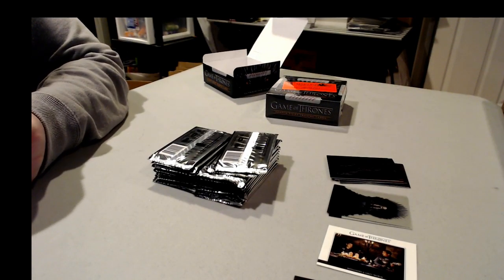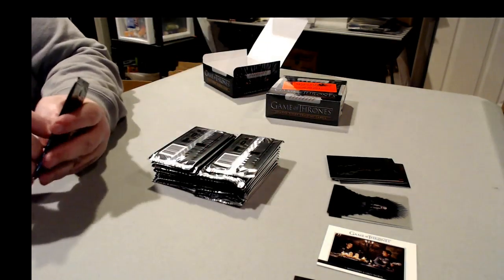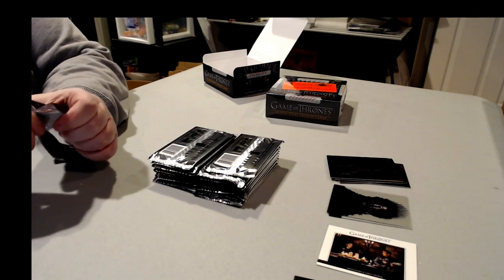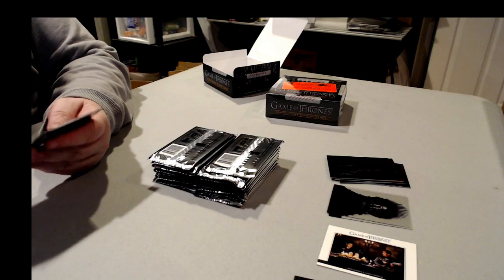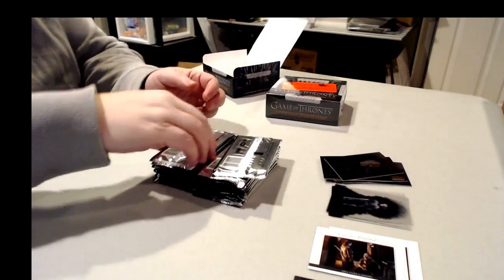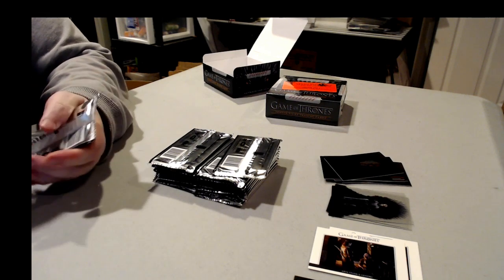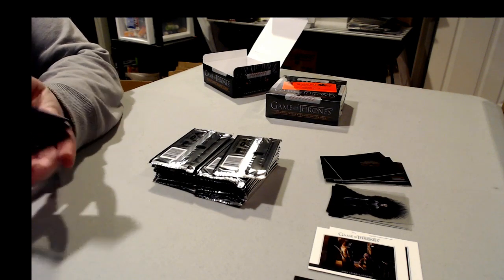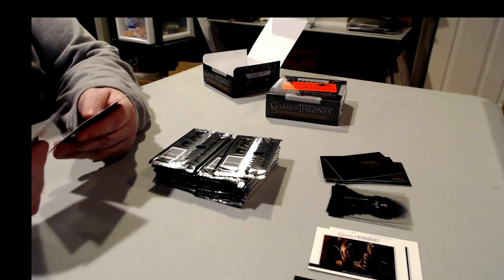I wonder how Rittenhouse determines what they put in the different archive boxes. Like I know, for instance, the Orville archive box had absolutely everything in it except they had an archive exclusive. I think it was a Rob Lowe, so they didn't put the pack version. I miss the old days when they used to put absolutely everything in the archive boxes all the time.